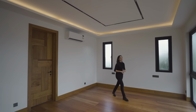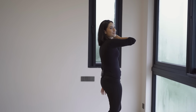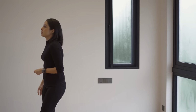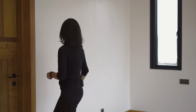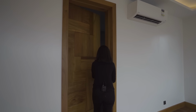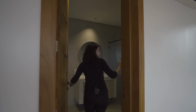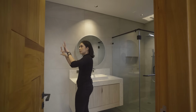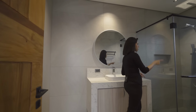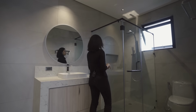Sorry, I'm starting to fixate on it. And then you have lots of windows here on this side for your natural lighting. And then two more over here, so it's up to you where you want to slot your bed. Kasi dami naman outlet, but ideally it's gonna be on that side. And then here you have your ensuite, toilet bath, with your wardrobe space on the left. You have your sink over here, storage underneath, enclosed shower space, and then your toilet.